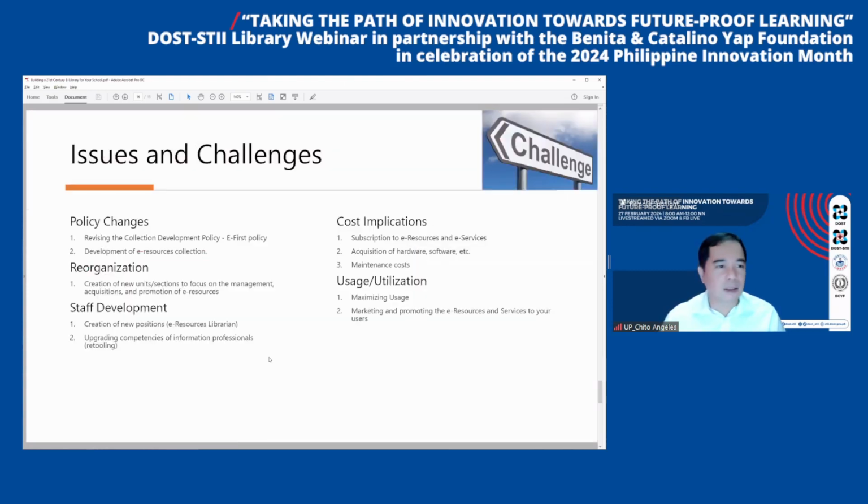Next, what are the issues and challenges of building a 21st century e-library? So maraming issues and challenges na, but we'll start with some policy changes. If you plan to implement an e-library, you have to review your existing collection development policies. So meaning you have to prioritize, for instance, the acquisition of electronic resources as against the print.